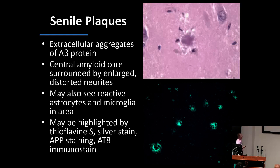So it's just kind of disorganized. You got these abnormal neuritic processes. Sometimes you'll see microglia accumulating at the edge of these, and that's the amyloid core in the center. So there's a couple different stains we can do for this one. You can actually do an immunostain for amyloid precursor protein. These guys will be strong positive. They'll show up on that silver stain, the same one that highlights tangles. And this is a thioflavin S.